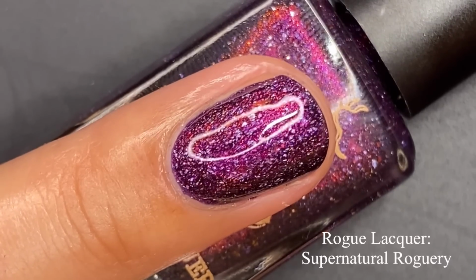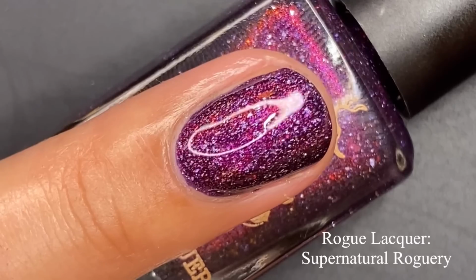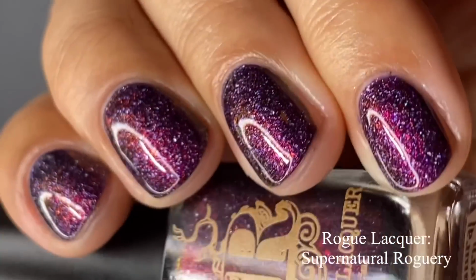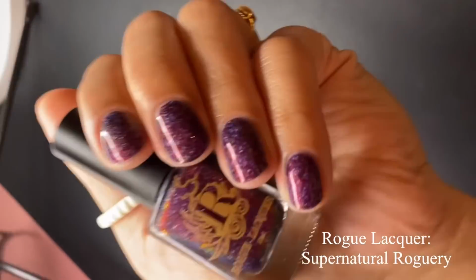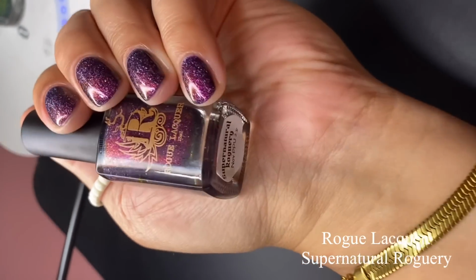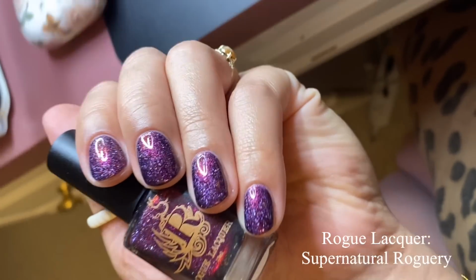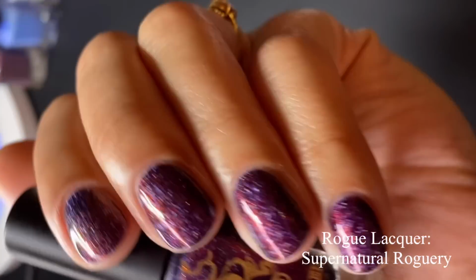Oh man, this is a gorgeous one. If you love purple polishes, you're going to love this one. This one built up wonderfully in just 2 coats. Long, short nails, 2 coats is just going to be perfect. You're not going to need any more than that. The amount of beautiful holo flakes, it distributes perfectly along your nail bed. I love how that red orangey gold glow really plays off of this deep base.